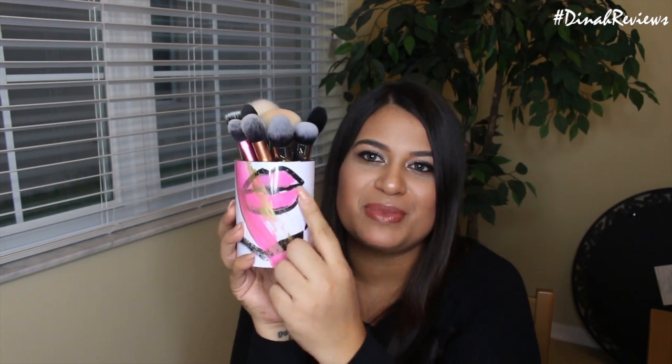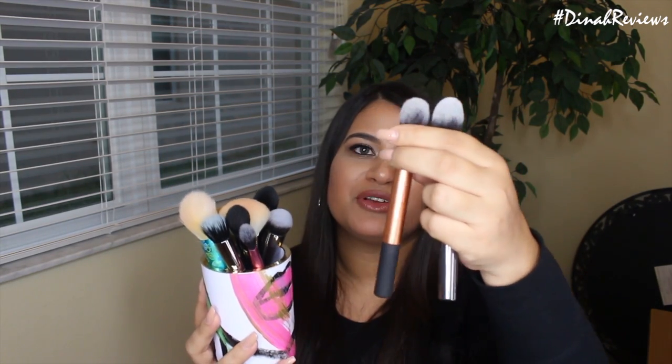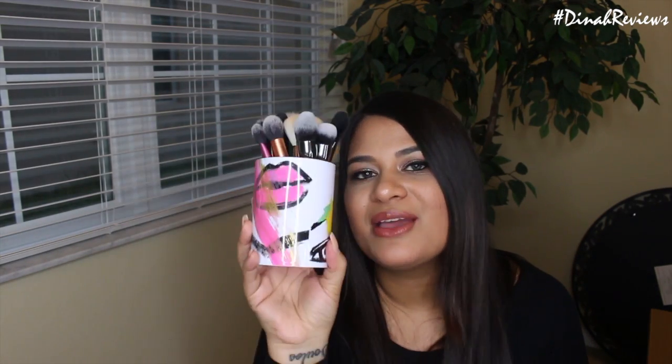There's something about those pink lips that's just so nice. I have a lot of small brushes, like my Morphe G2 brush or my Real Techniques setting brush, so they fit perfectly inside of this cup. So I was so thankful when I received this. So again, KK, thank you. I love you. Yes, I love you, girl.